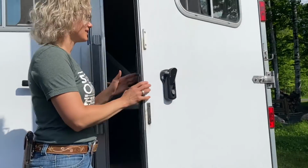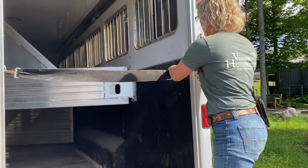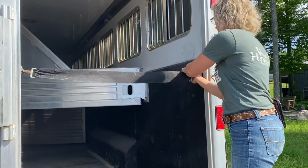Okay. I love how all the doors have keepers to hold them open. That's always kind of a pain when you're worried about the doors flying shut.